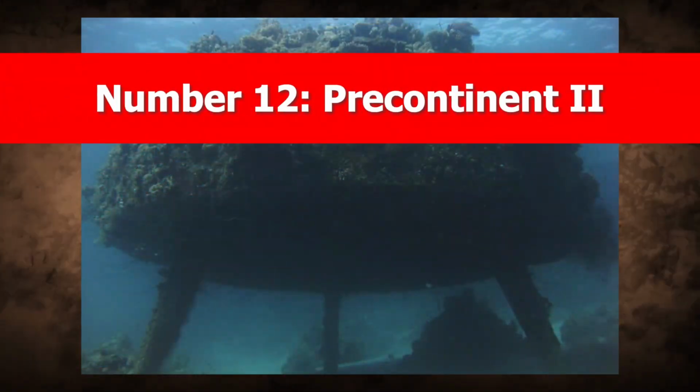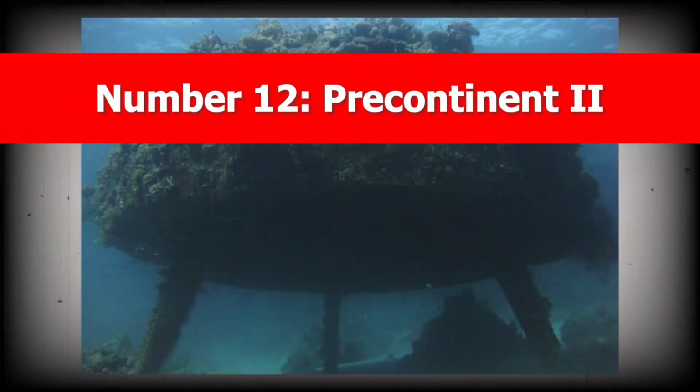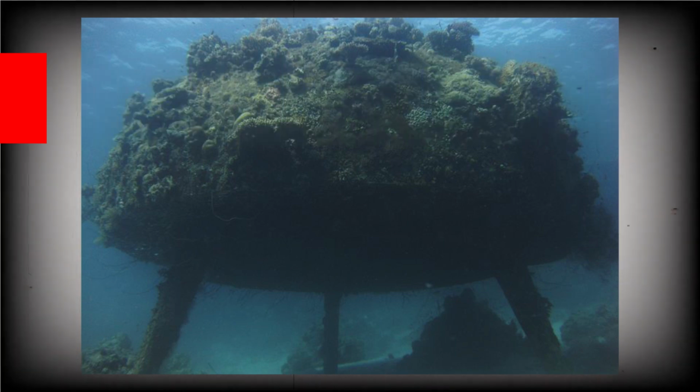Number 12. Precontinent I. In the early 1960s, Jacques Cousteau set out to prove that humans could live and work under the sea. Precontinent I, built off the coast of Sudan in 1963, was his answer. It wasn't a simple capsule or dive station. It was a small underwater village.